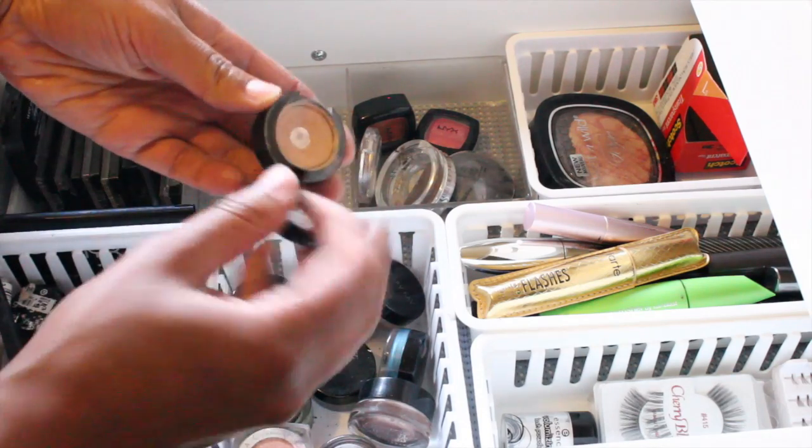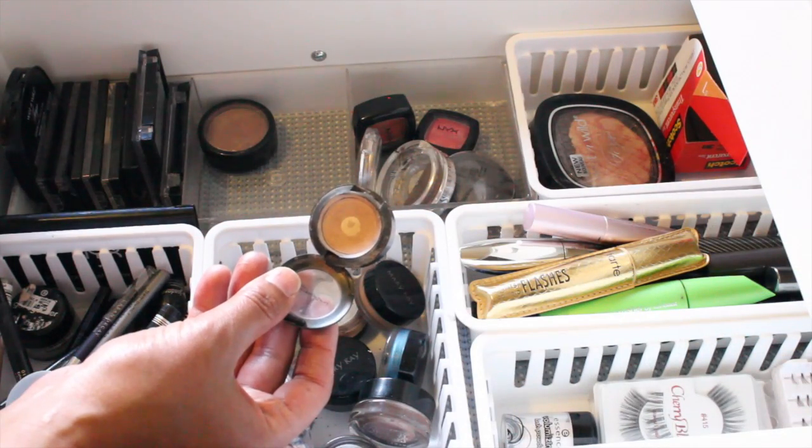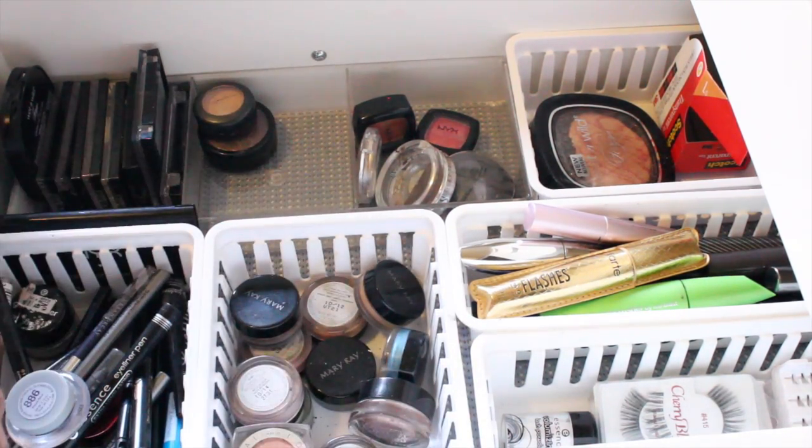I also have this single eyeshadow, which is Grain from MAC. I love it. Once again, I don't use it enough because it's a single shadow, and I don't know why. Like I said before, I tend to use more palettes. I'm gonna keep it because I like the color and because I'm planning on depotting it. So we're gonna see about that.